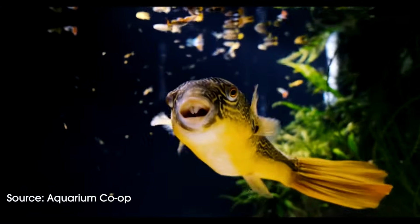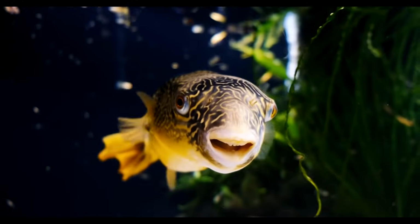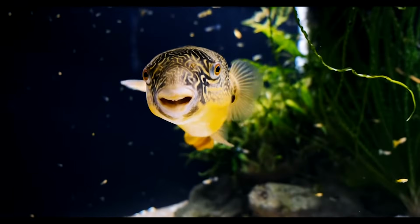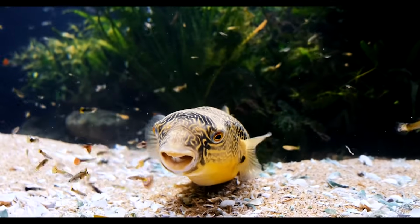The first fish I want to discuss is the Mbu puffer. Everyone loves pufferfish, and the Mbu is the number 1 for many when it comes to pufferfish. However, this fish also comes with a lot of disadvantages. Let's list the pros and cons.